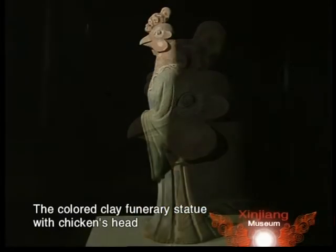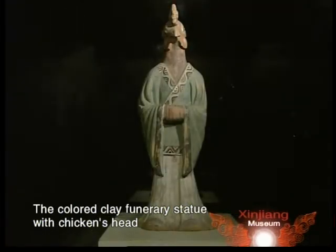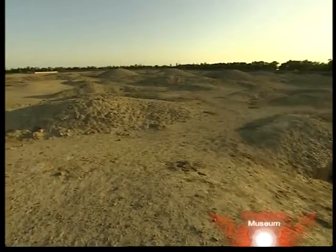But no matter how, the picture of burial statues with the close relationship of form and spirit has been preserved wholly in the Muslim area for thousands of years. This is probably nature's good fortune.